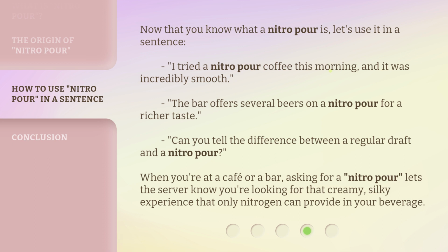When you're at a cafe or a bar, asking for a nitro pour lets the server know you're looking for that creamy, silky experience that only nitrogen can provide in your beverage.